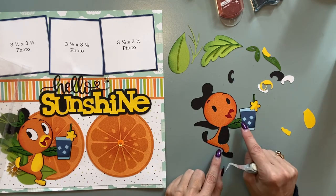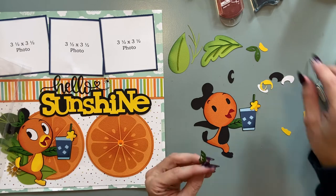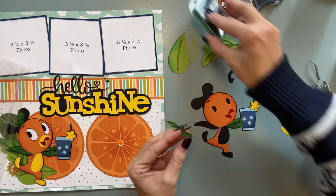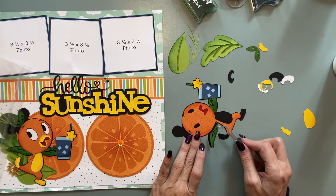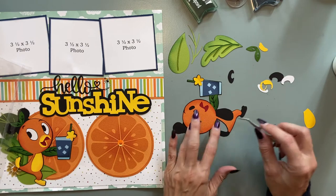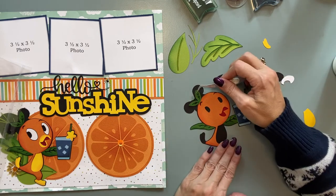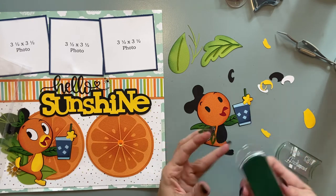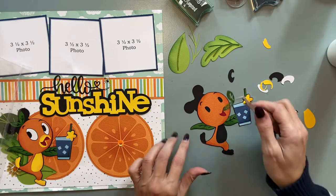All right, and just like he has the one leaf wing there, we have the same thing on the other side. So since I gave that a little bit of highlight at the bottom, I'm going to do it again. So we're going to add just that little bit of Fields of Green along the bottom, and add that just like so. Don't you love when it all fits together so perfectly? All right, one last piece of green here. So we have those little feathers on the top of his head. And again, same thing. Going to give a little bit of accent with the Fields of Green. And then adhere it on top of his head in between those little Mickey ears.